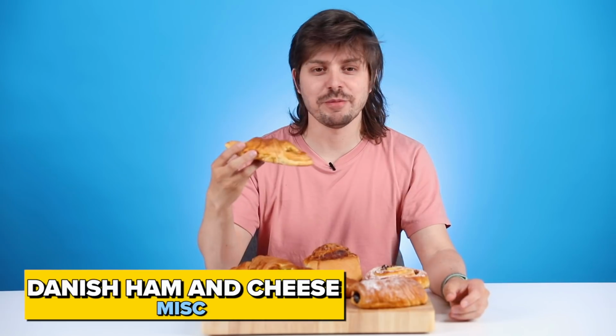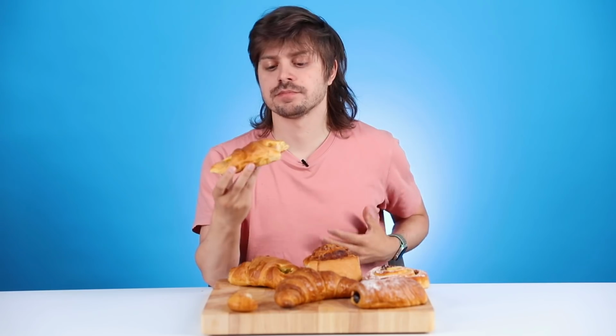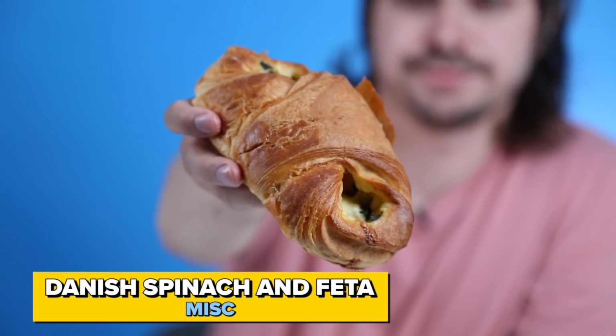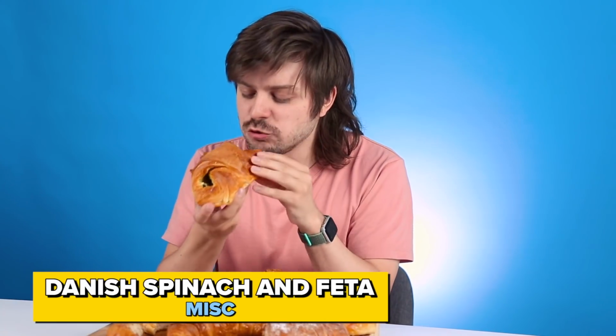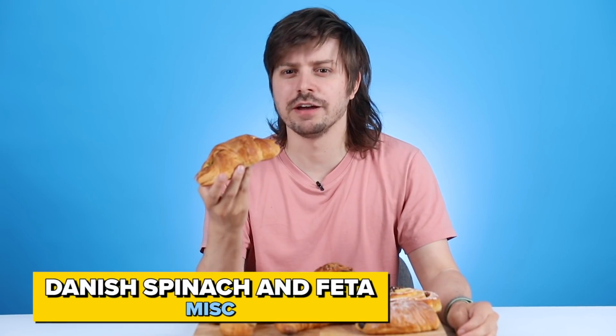Very tasty. From donut to Danish, let's go the ham and cheese. I can imagine this being fresh out of the oven would be absolutely divine. Danish spinach and feta. Yeah, this is okay. I think the spinach doesn't really have too much flavor to it, so it's kind of plain.